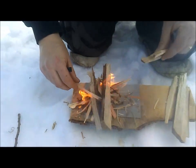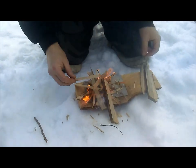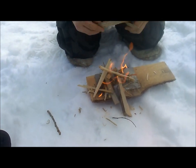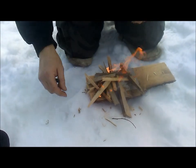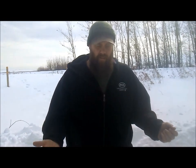Alright guys, we'll let this catch, get some coals going, and then we'll get some bigger wood and we'll throw it on. And basically what we're doing with this fire is we're just teaching the kids how to get this thing going, and we'll use that for now. Okay, anyways, that's how you light a fire. We had to use a cotton ball for now, but you know, we're going to teach the kids how to do this now, and we'll kind of go from there.